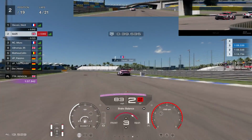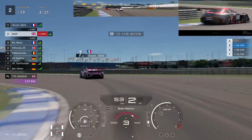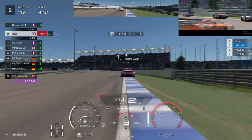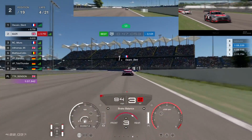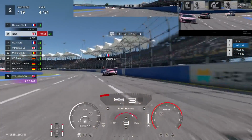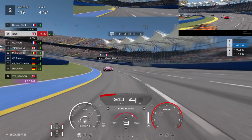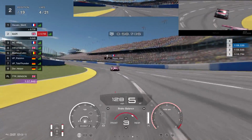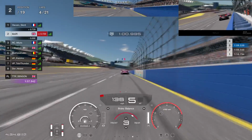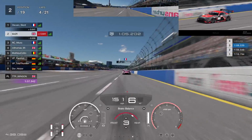But you see, managing to hold on to Oscar at this stage. M. Thomas has lost a place to RC Miura in that Toyota. The Toyota, a very good car at this track. I did expect to be put under a lot of pressure by RC Miura, but at the moment I'm managing to hold my P2 and not looking too under threat, holding on to Oscar in that NSX, and just keeping a nice consistent drive and trying to keep it on the track without making any errors. That was the aim. I've said it before in the other videos.